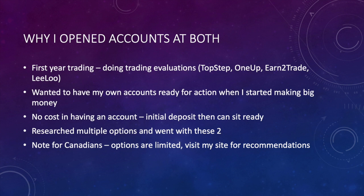I wanted to have my own personal trading accounts ready to go for when I started making the big money. I say that a bit tongue-in-cheek, but if you are familiar with the different trader evaluation programs, you know that once you reach a certain level, it's an 80-20 split. You get to keep 80% of your profits, they keep 20, which isn't a bad deal to start with because you probably have access to a lot more contracts to trade than you would with your own capital. But there will come a point, if you are successful and you've made enough money, for example, let's say you had an evaluation account and you're allowed to trade up to 10 lots, where you have enough capital that you could trade 10 lots in your own personal account and not have to give up 20%. So I was thinking ahead.